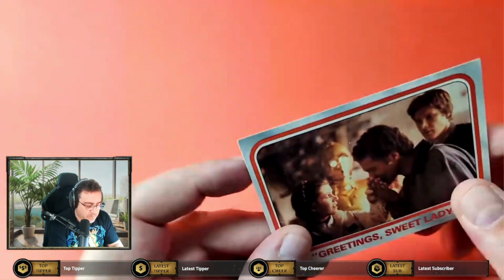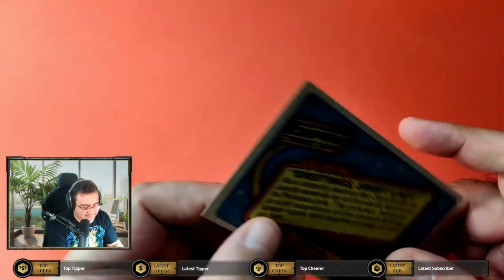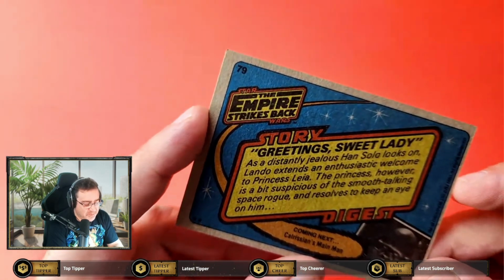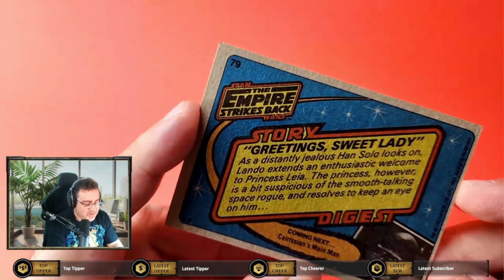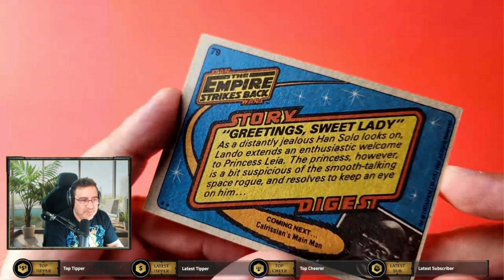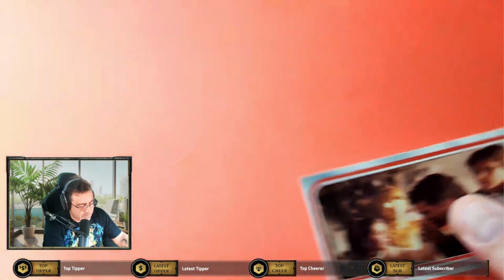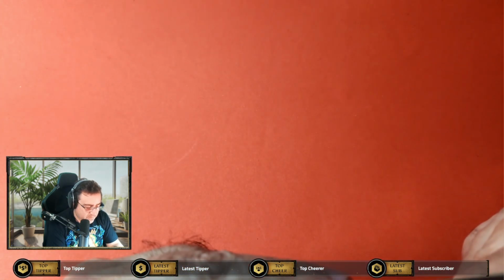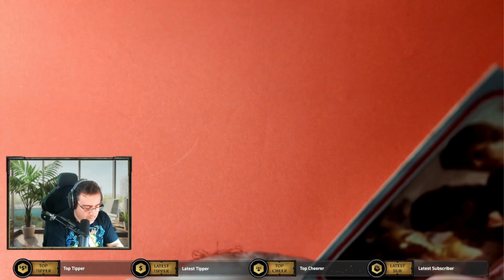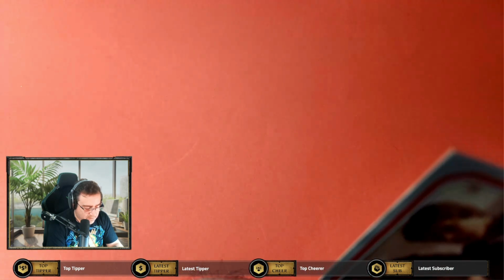79. Oh, greetings, sweet lady. As the distantly jealous Han Solo looks on, Lando extends an enthusiastic welcome to Princess Leia. The princess, however, is a bit suspicious of the smooth-talking space rogue and resolves to keep an eye on him. That's our 79. But if I can sleeve it.